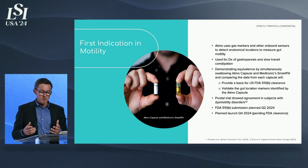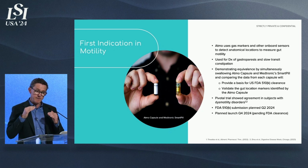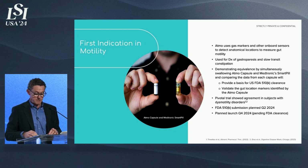Now, we have a predicate in Medtronic's Smart Pill, and the most direct way to show equivalence to the predicate is to simply swallow the two capsules together and compare their speed of transit through the gut. And we successfully did this in a pivotal trial completed last year, and that approach allows a regulatory path involving a 510K. But it also validates the ability of the capsule to determine its location, which is important for additional indications because you want to know where the gases are being produced in the gut to make use of that capability. And this is valuable as it will allow us to explore other applications for understanding and evaluating microbiome function, such as IBS.